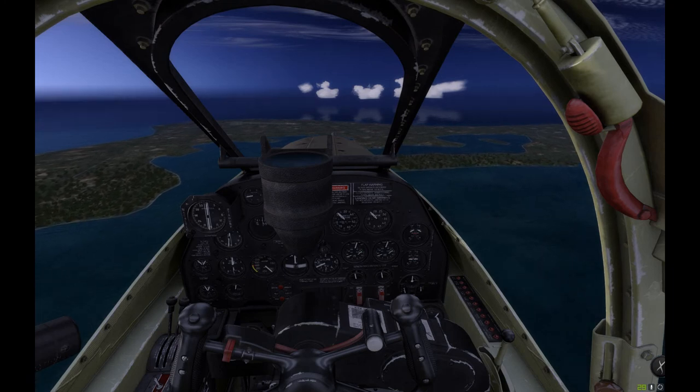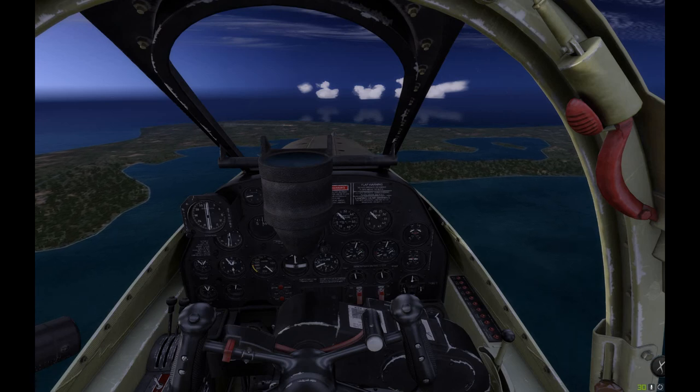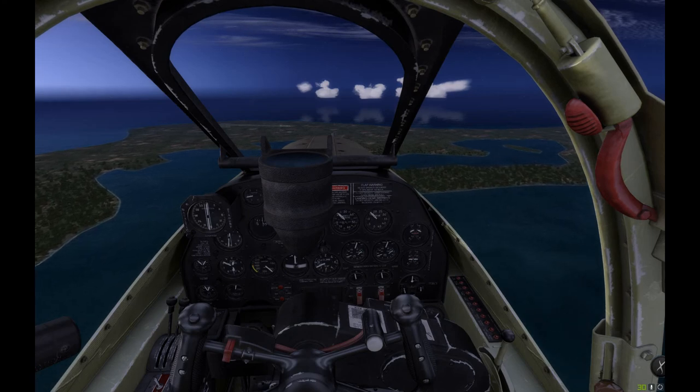When I was getting close to B2 Levu, I had to think about what part of the island I was going to go to. Oh, that is cool. Tonga has an island within an island. That's really cool. Okay, we're getting really close now.